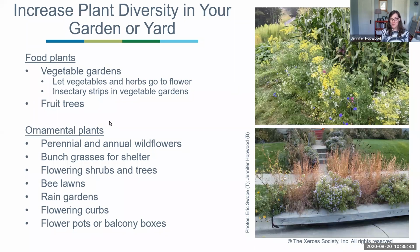You can also increase plant diversity in your space with ornamental plants, whether these are perennial or annual wildflowers, or bunch grasses. Here in this picture of the flowering curb, you can see this is little bluestem in particular, and that's a really nice bunch grass to support ground beetles and other beetles as well. I mentioned that early blooming and late blooming species are really important for insects like lady beetles and lacewings because those individuals are out as adults in the spring and fall. Particularly flowering shrubs and trees that bloom early are a really critical source of pollen and nectar for those groups.